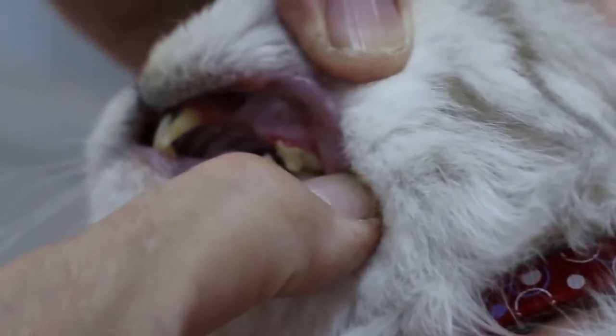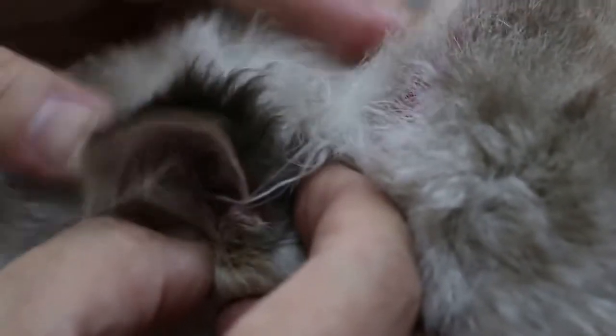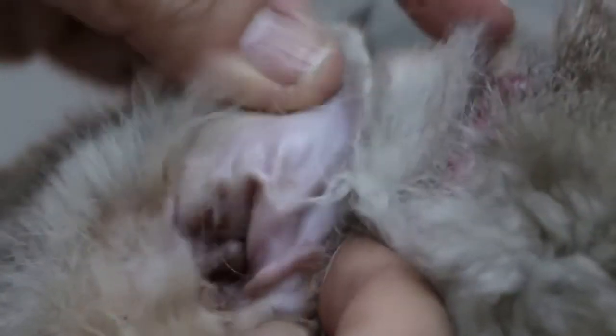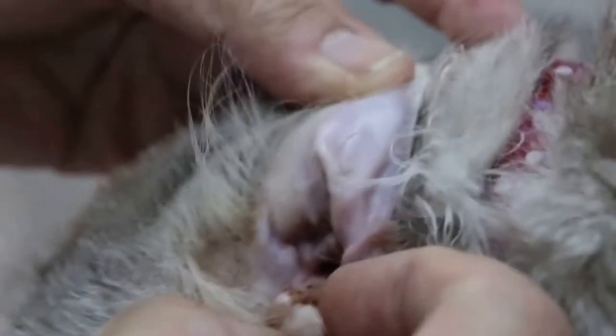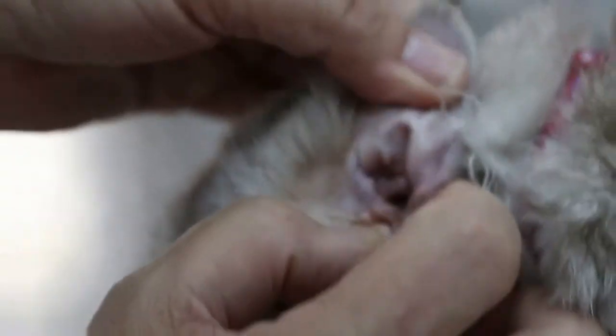So we will do some dental scaling, and then ear irrigation under sedation, and after that the owner should not be letting water into the ear canals. It's a very unusual case. Usually cats don't get otitis externa.